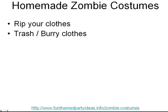This is a good one. Zombies tend to stink. People at zombie parties don't smell as bad as they should do. One thing you really should try and do is get your costume ready and chuck it in the trash and then dig it out the next day. Otherwise you can of course bury it in the garden, leave it there overnight, dig it out half an hour before your party begins. It's going to be covered in mud.